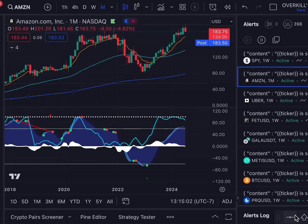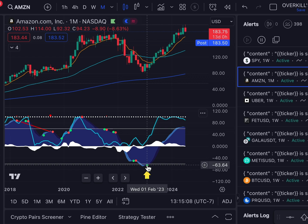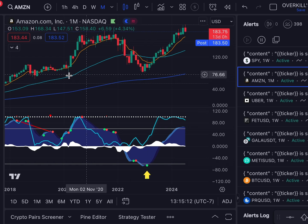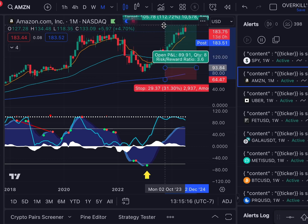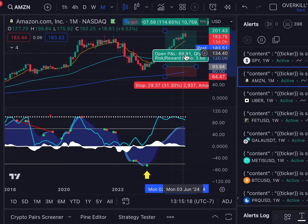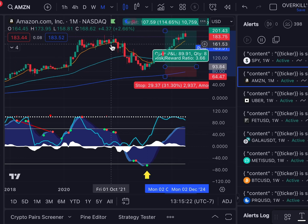But I want to point this out to you guys. If you take a look down here, back in February of 2023, that green dot printed right there in February 2023. The price of that was $90 on Amazon. Very credible company, obviously the biggest retail company in the world. Everybody does their shopping there. Massively bullish fundamentals around Amazon.